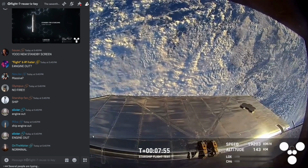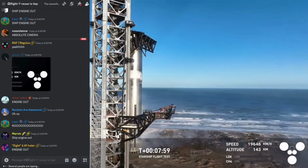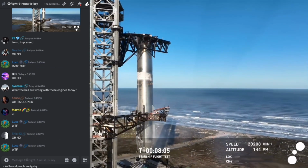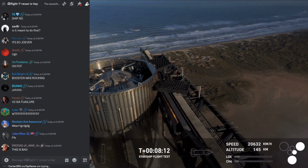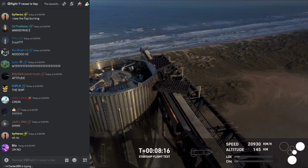That was absolutely insane. Meanwhile, we're not done, but wait, there's more. Yet. Wow, that is just absolutely stunning. And this, of course, a gorgeous view there from the tower looking down at the top of the booster.